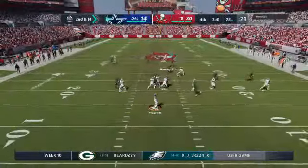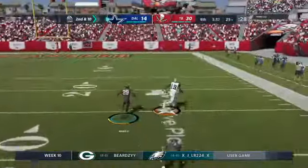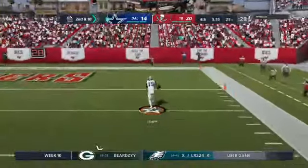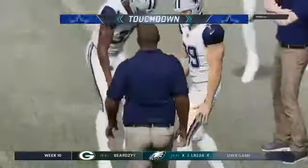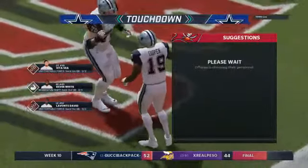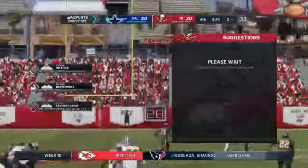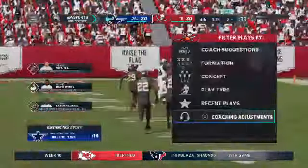Out of the gun. Here's Prescott. Looking deep in the direction of Cooper. They've got his man. Complete. Touchdown, Cowboys. Amari Cooper with his 3rd touchdown of the game, number 7 on the year. And the Cowboys cut into that lead.